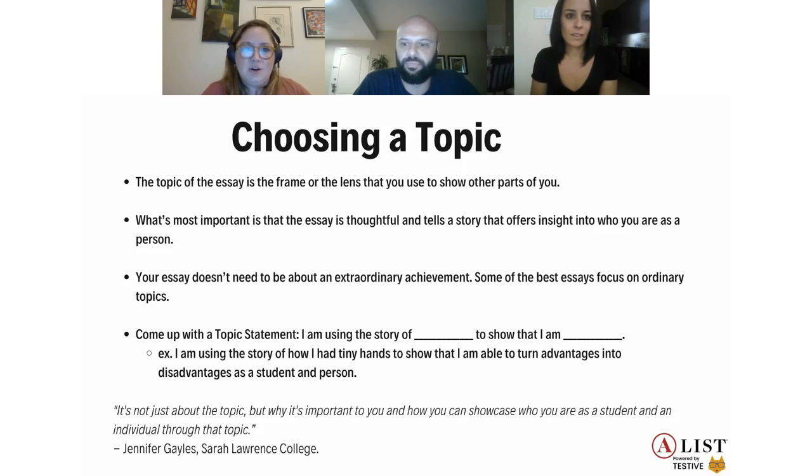So while she couldn't reach a wide key range, she could be really nimble in her finger work. And she actually was able to extend that story into a statement about her as a person, of being able to turn disadvantages into advantages, as a student and a person. So something isn't going her way, but she's going to be able to actually flip it on its head and make it work for her.